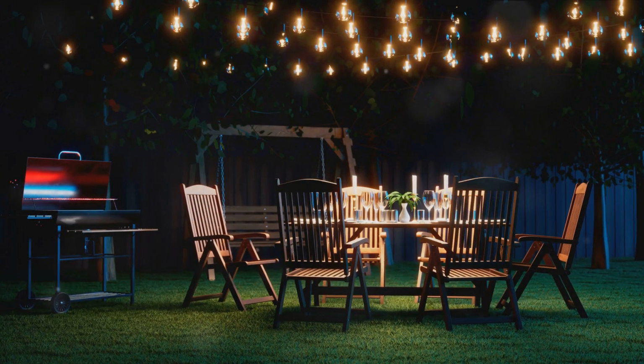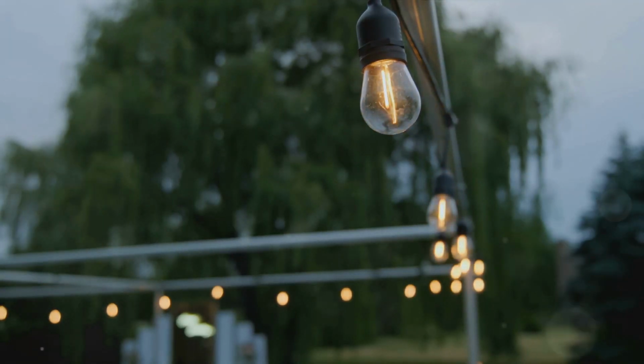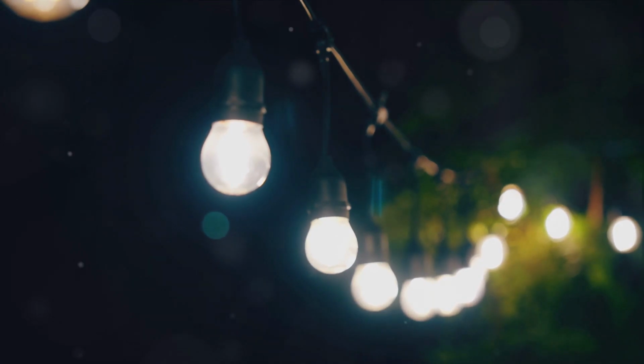As the sun sets, it's time to shine a light on outdoor lighting. This element can transform your yard from a daytime oasis to an enchanting nighttime paradise. There are several options to consider, each with its own charm and benefit. Solar lights, for instance, are an eco-friendly choice that harnesses the power of the sun during the day to keep your yard aglow at night.